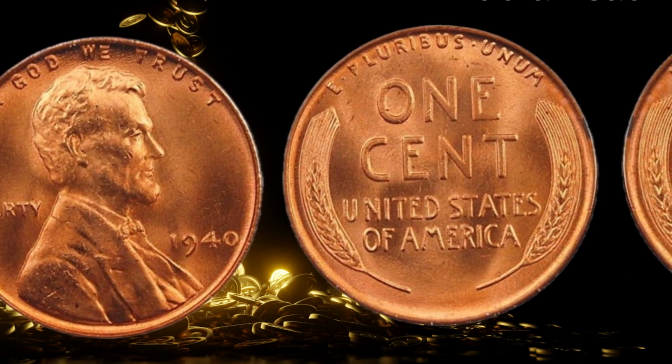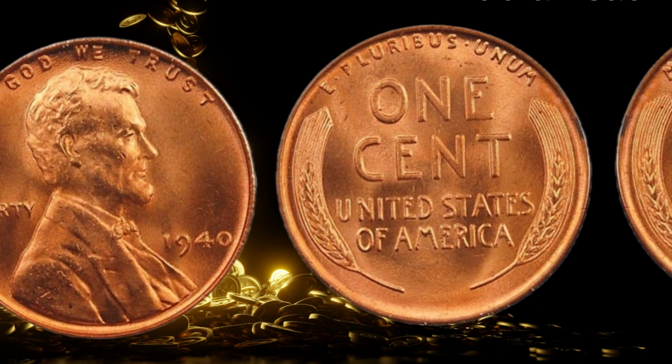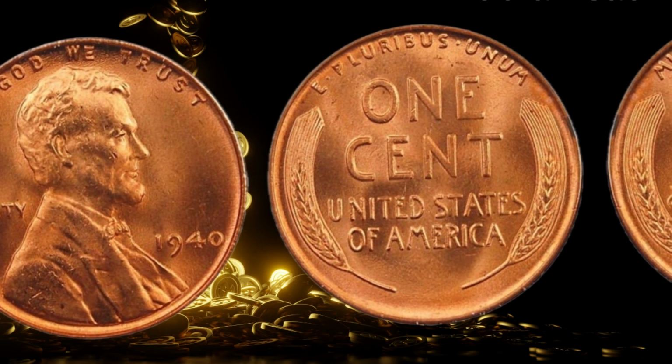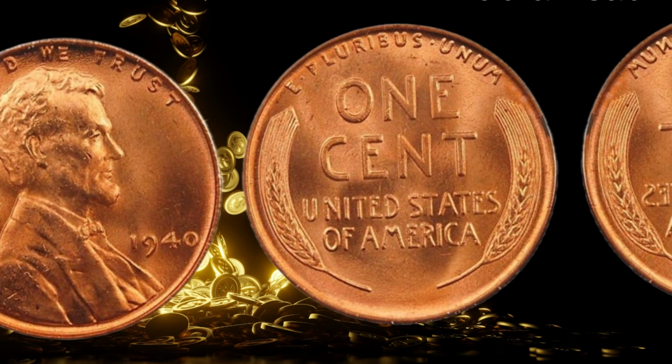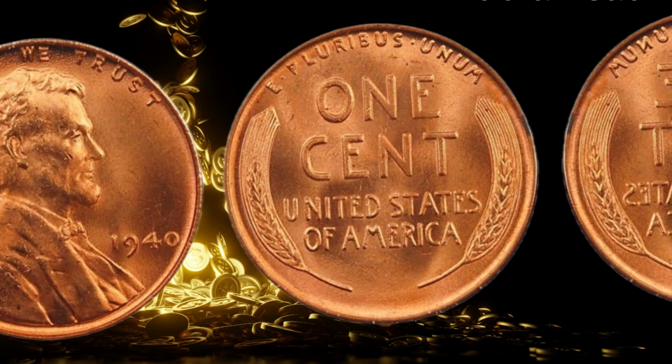So, check your coins carefully. Stay vigilant. Because the next time you hold a 1940 Lincoln wheat penny without a mint mark, you could be holding a fortune in the palm of your hand.